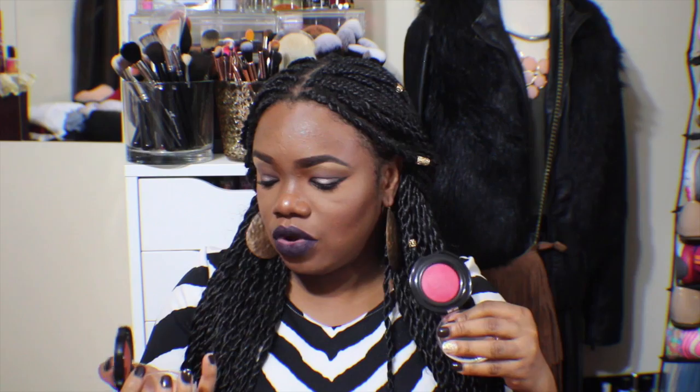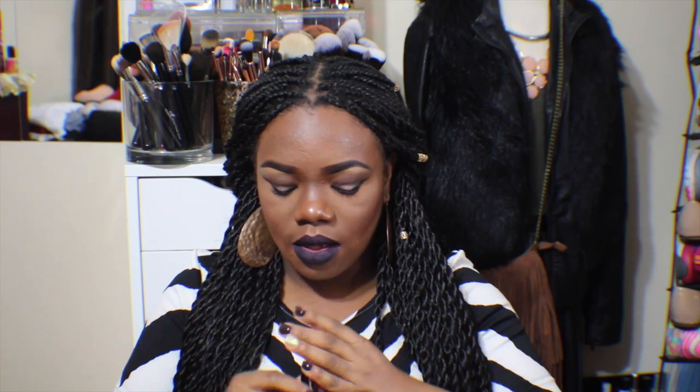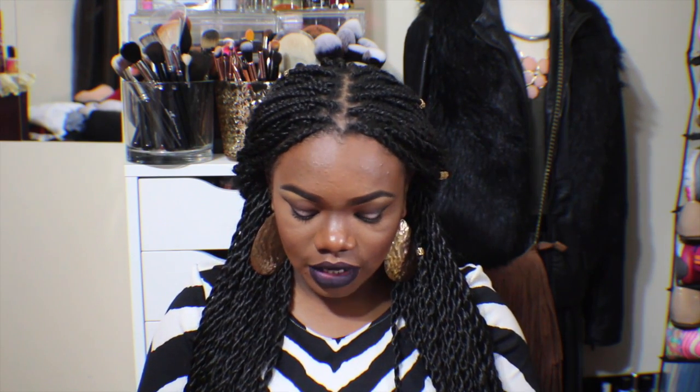One is on the pink side, and one is on the peachish, kind of nude looking orange tone. I did get this one from watching Jackie Aina on Snapchat. If you don't have her on Snapchat, you need to get her. She is so funny. She recommended that one, that is really nice, and I have to say that I love it. And then I got two more blushes from NYX.